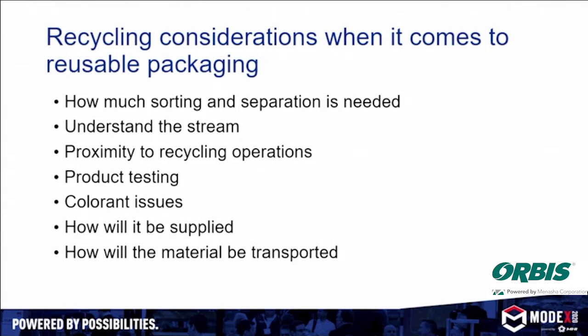Product testing is very important. There's a lot of different industries represented here today. There's a lot of organizations that have industry standard testing that's out there. It doesn't change. So if you're going to use recycled content in your packaging, you want to make sure that you're still following your testing protocols on the performance of the test itself.